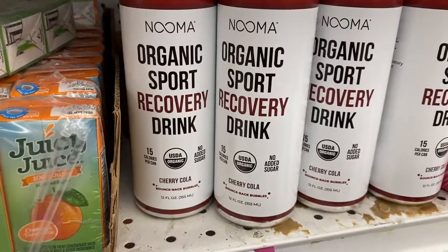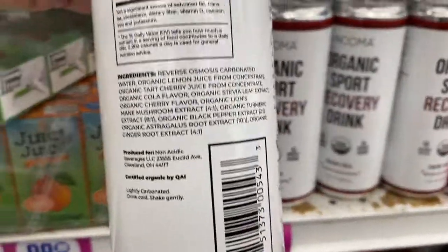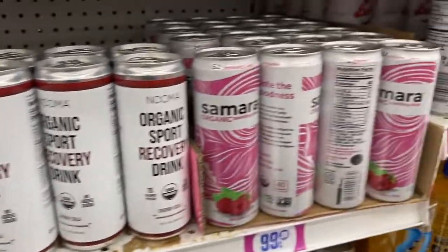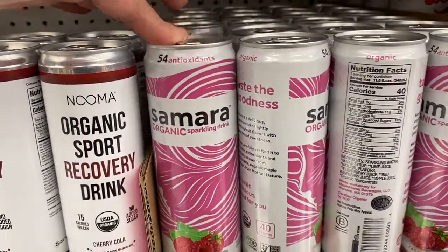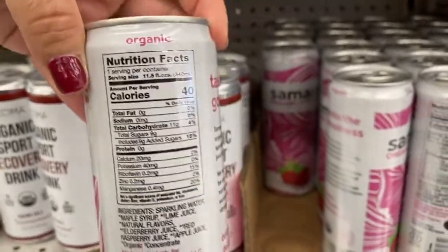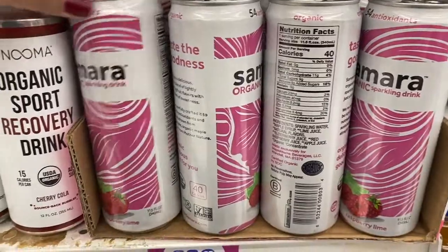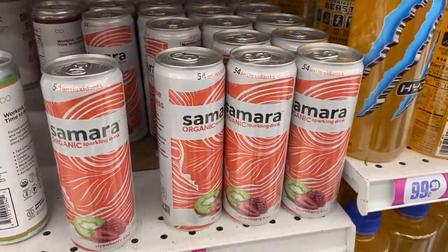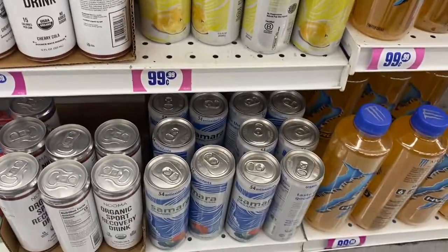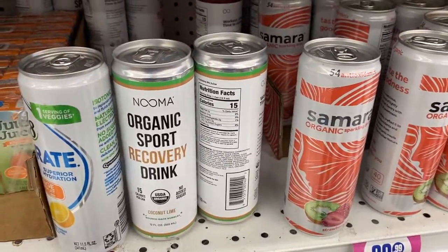Here's more organic. What is this? Organic sport recovery drink, cherry cola. Let me show you guys the ingredients. If you guys want to read it, go ahead and pause the video. Here's another one, organic sparkling drink. And they have other flavors down here, some lemon and then blueberry, strawberry down there. Coconut lime.